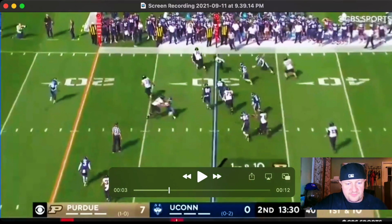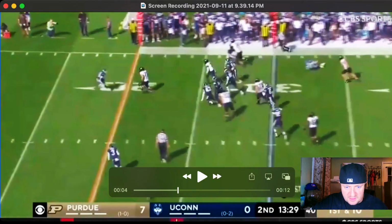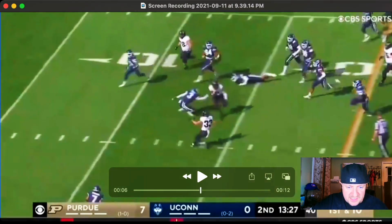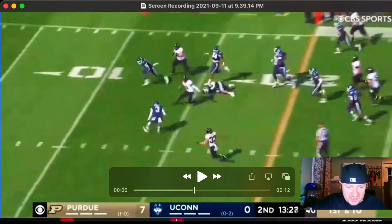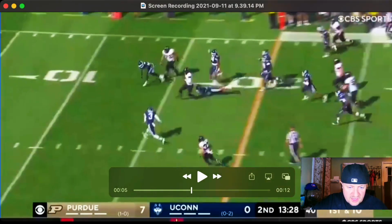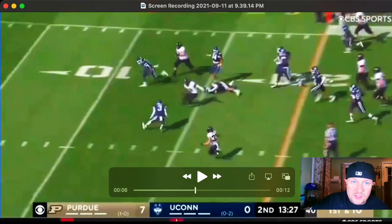And here he finds daylight. Notice all the hats are really behind him. There's a big lane in front of him. He's got a blocker. There's really no one here to contest him. And then count that for his speed. And he just weaves in and out. Look at him shake off 3 here. Little dead leg. Looks like he's trying to shake him off a bit with the shoulder dip.